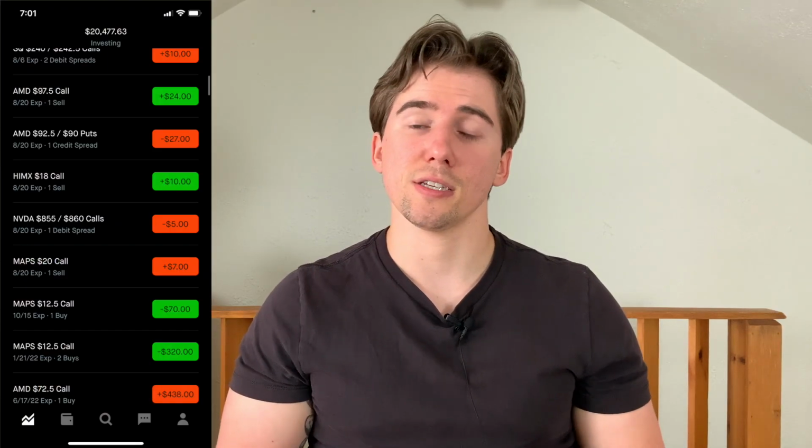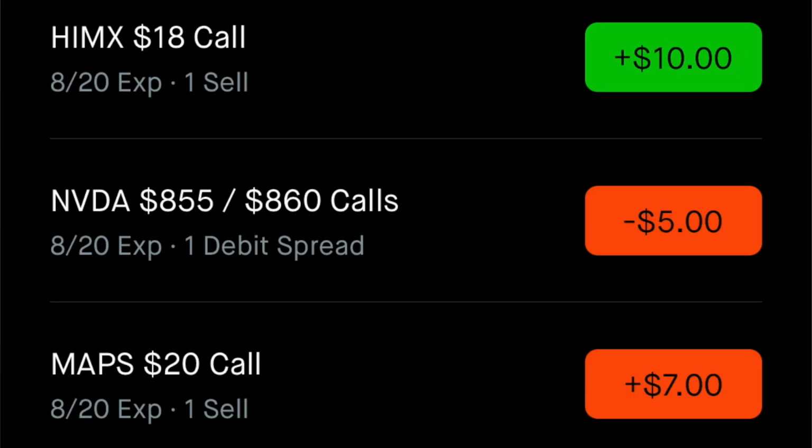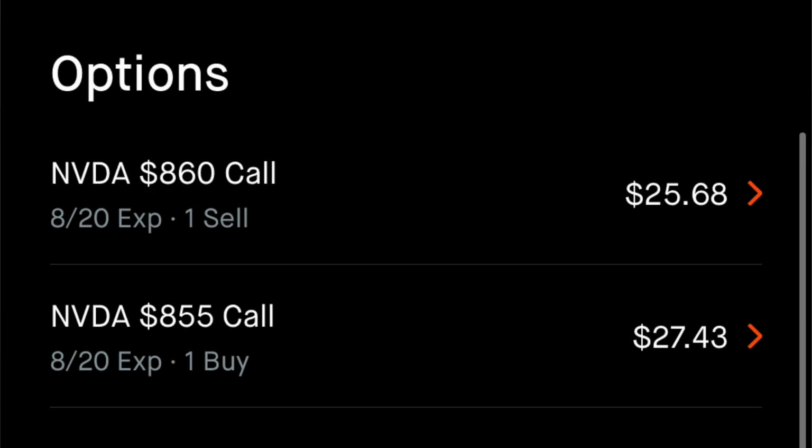A good example for this is this Nvidia call debit spread that I opened the other day. If the buyer for my short leg on this option decided to exercise their end of the trade, I would have to sell 100 shares of Nvidia right now at $860. And I don't have 100 shares of Nvidia, nor can I afford it right now.